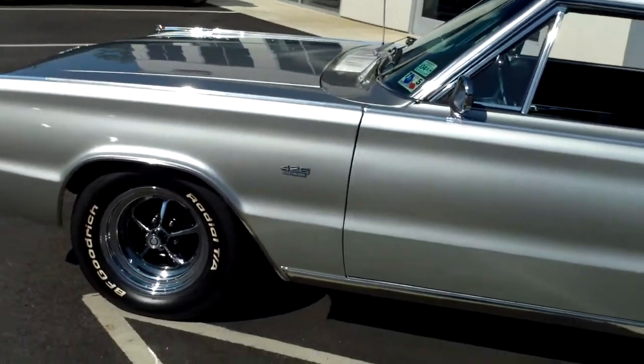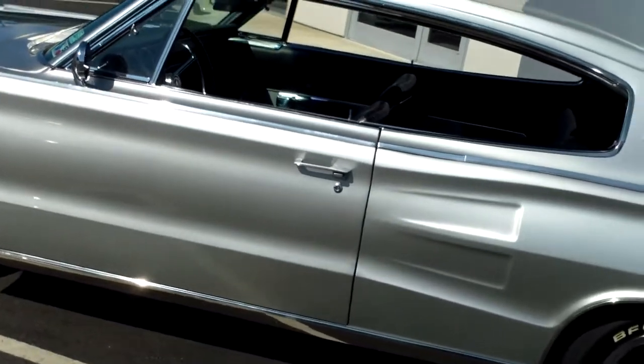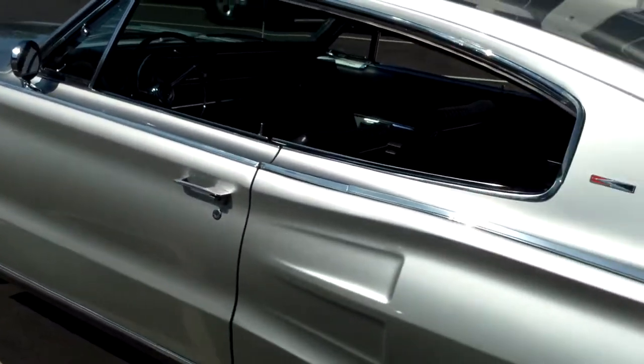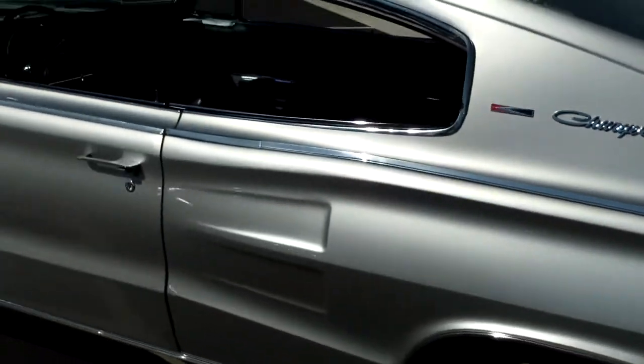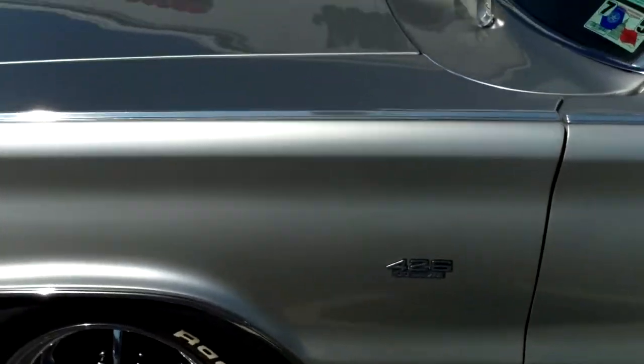Different V8s were available. This particular one's a 426 Hemi V8 four-speed transmission. Just gonna walk around and give you folks a little view of this car. Very unique for our collector's corner this month.